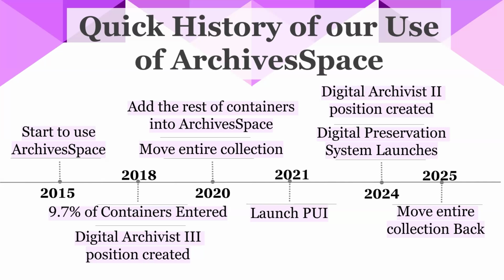So we have been living in our temporary space. And then we have two major additions happening within the next couple of months: we get another position and we launch our digital preservation system. That will obviously compound the issues I'm talking about, because with that will come a lot more records. And now penciled in as January 2025, we will move our collection back. So we have another very large move in front of us.